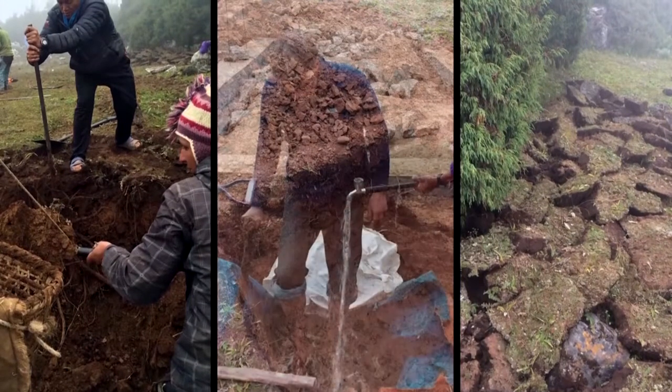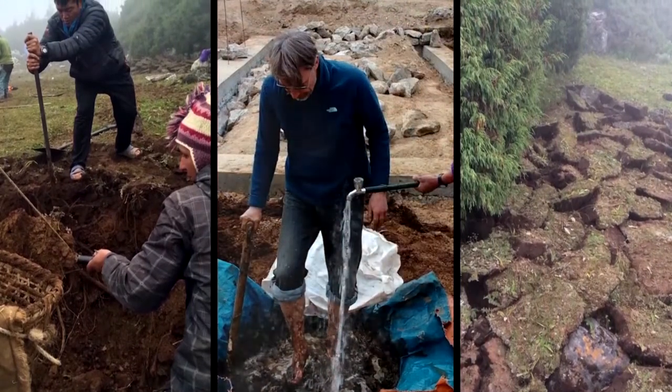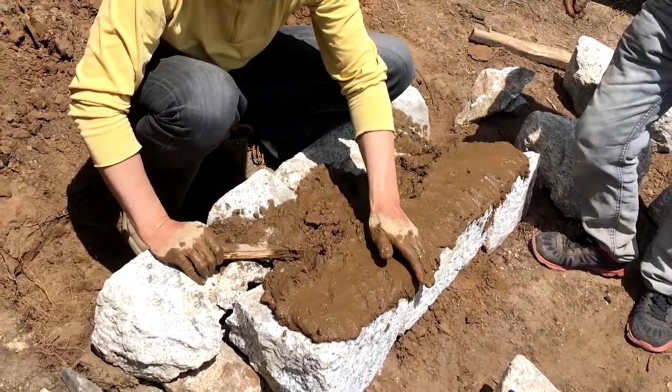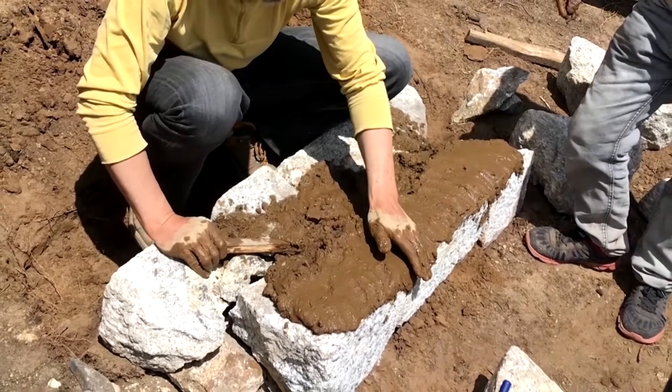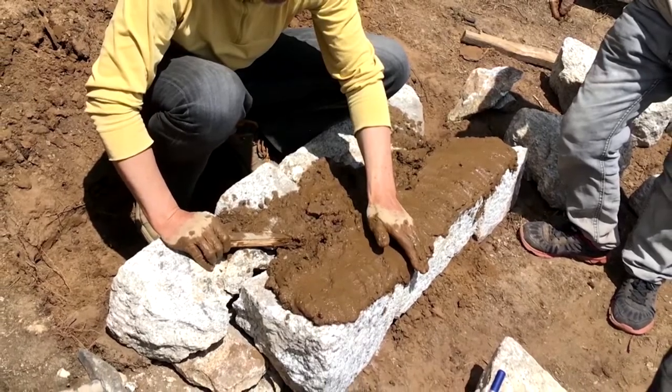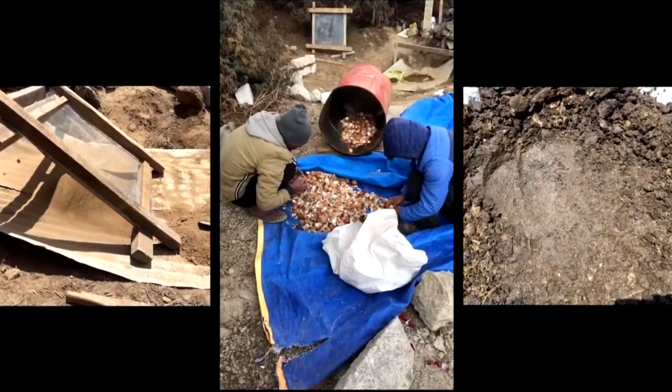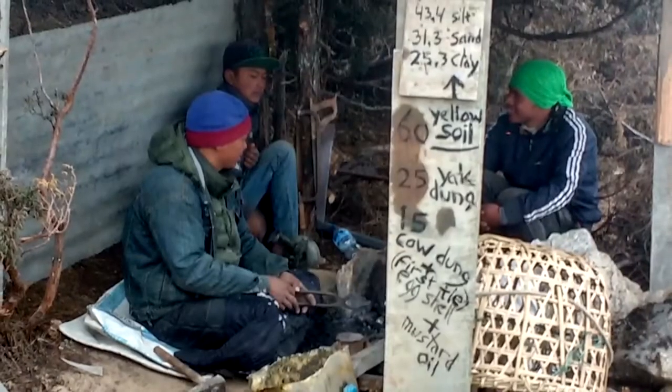In a cold climate, in an earthquake zone, a well-balanced mud mortar is best. For a perfect mud mortar, all the ingredients need to come together. Yellow deep soil, yak dung from Kumjung, eggshells from the Namche Bazar bakeries. Local material is the future.